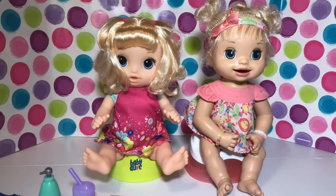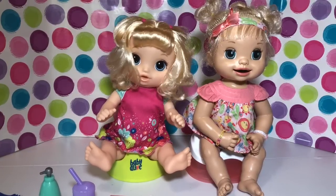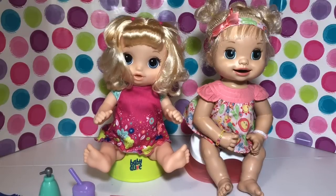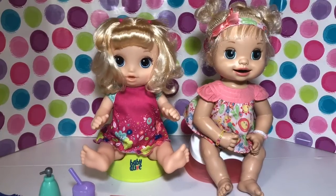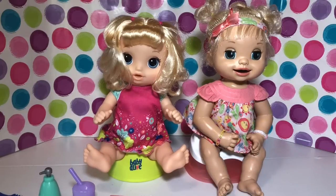So they're both super interactive with their little potty chairs. So they're both really big girls and go into the potty. That's so fun. So they're a little bit different in their features. I think the 2007 Learns to Potty would be better for an older child because she's a lot more interactive. She's, you know, fed. But I think the Potty Dance would be good starting at a younger age because she's not as complicated.